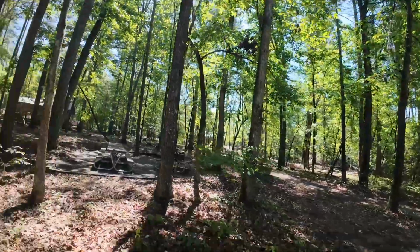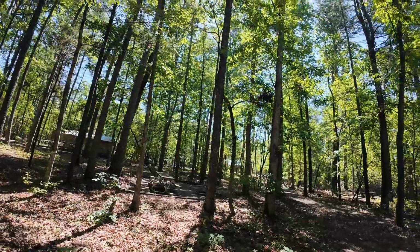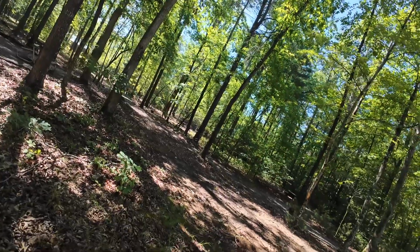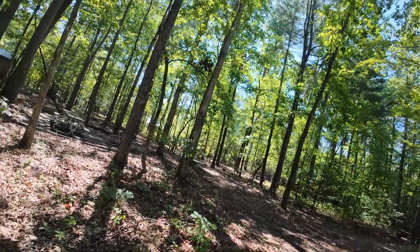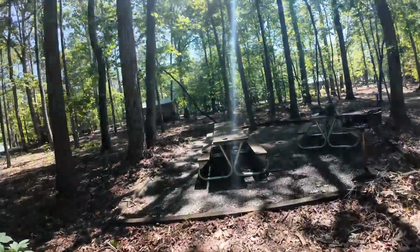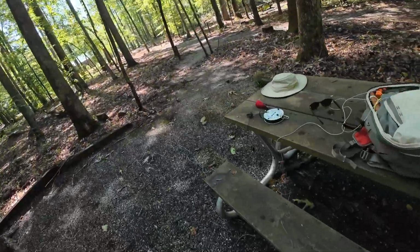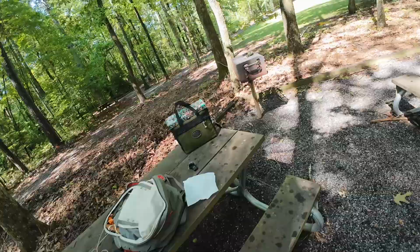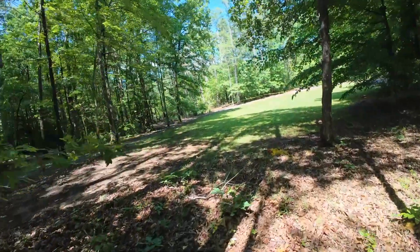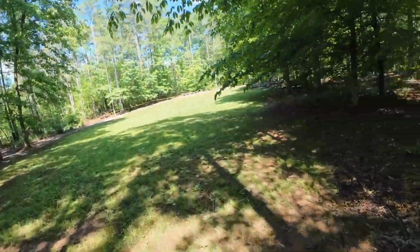Okay, let's see now. The sun will be in my eyes. I remember that about this particular side. It's pretty good for that. So what I'm going to do is aim for that area over there. Slow this down. Go grip my throw weight. And get to work here. I can make this work. I can make this work. I say confidently.